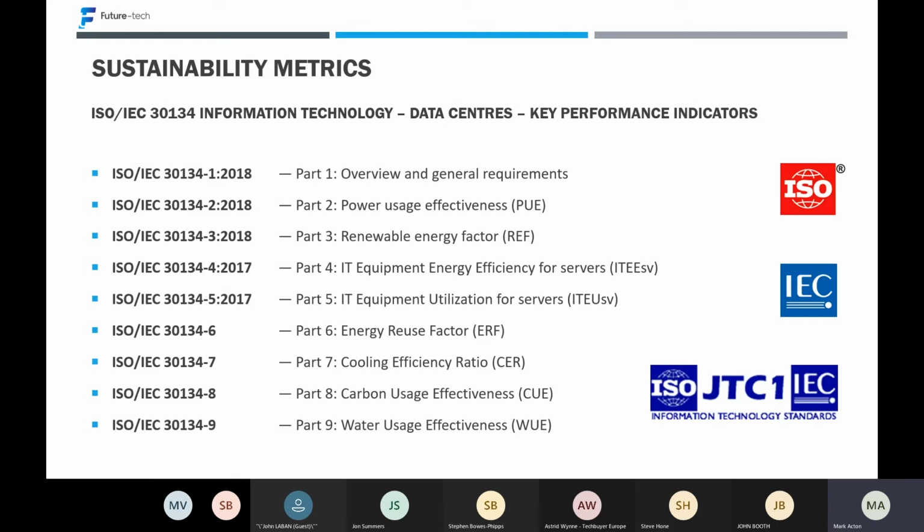Oh, and the other thing is that PUE is no longer defined by the Green Grid, which is a common misapprehension in the industry. It is defined by ISO/IEC, and it is defined by this document. So ultimately, if anybody's telling you that the Green Grid defined PUE, or that they're measuring or reporting PUE in any other way than according to this document, then they are basically not using PUE, and they're not doing it correctly.